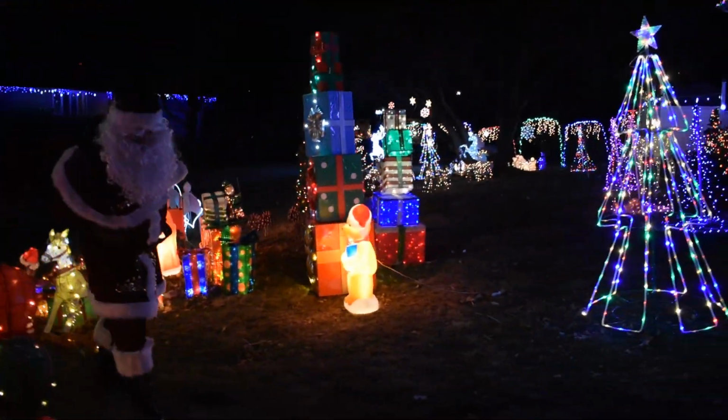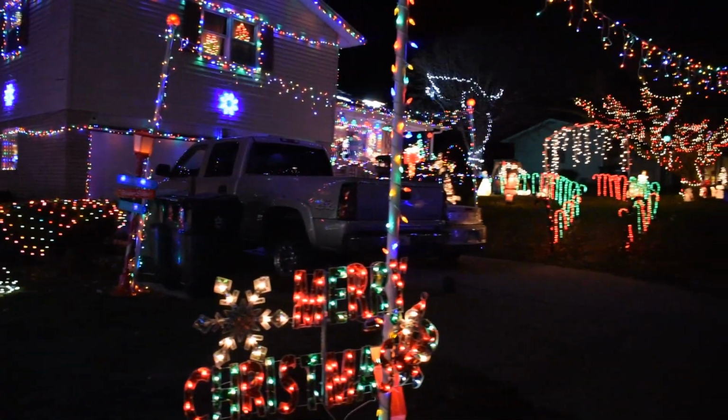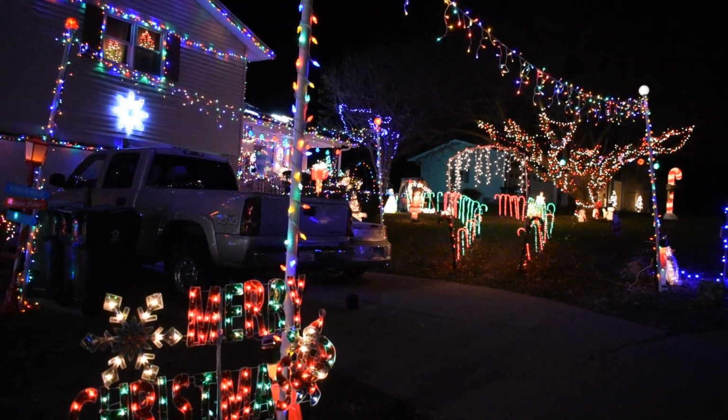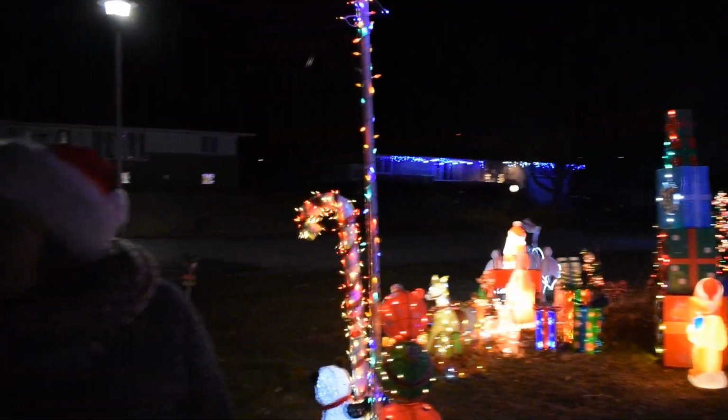This year we made a special lighting just for our family on Thanksgiving night, so that's when we try to have everything ready. It must make you feel so proud to have people coming to look at your house and remembering your dad and having a tribute to him. That's what it's about. It isn't about the winning for us. It's all the little kids and the families that come by that see it, and it just makes their day.